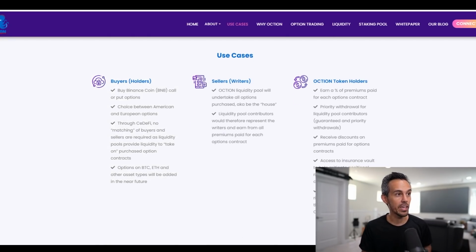And so here are the use cases, right? So how does this work? Why would you be using this platform? So if you're a holder, buy Binance Coin BNB call or put options, with a choice between American or European options. Through CeDeFi, no matching of buyers and sellers is required as liquidity pools provide liquidity to take on purchased option contracts. So there's options on Bitcoin, Ethereum, and other asset types will be added in the future.